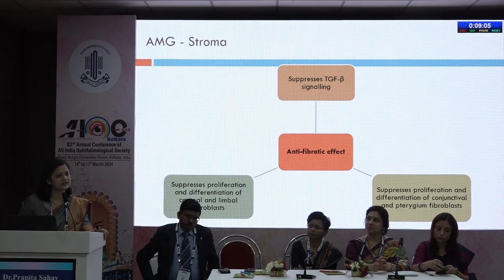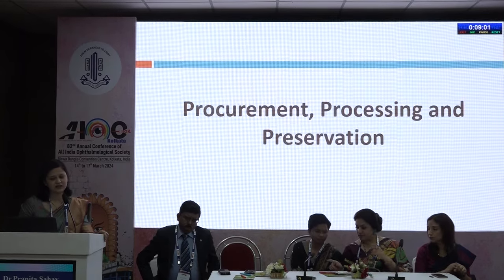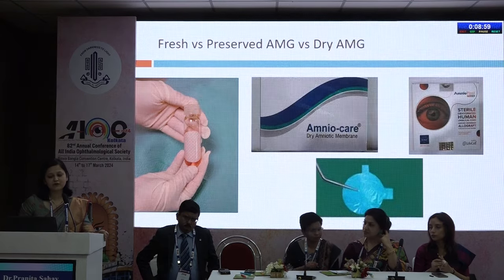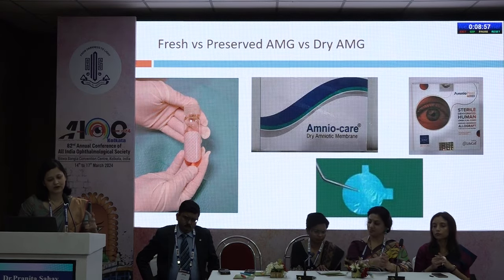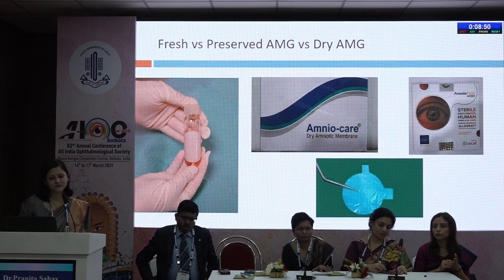It also has certain cytokines which have antifibrotic and anti-inflammatory effect. Now the procurement processing is common to all the procedures, all the types of AMG, whether you're using a fresh, a cryopreserved or a dry AMG.